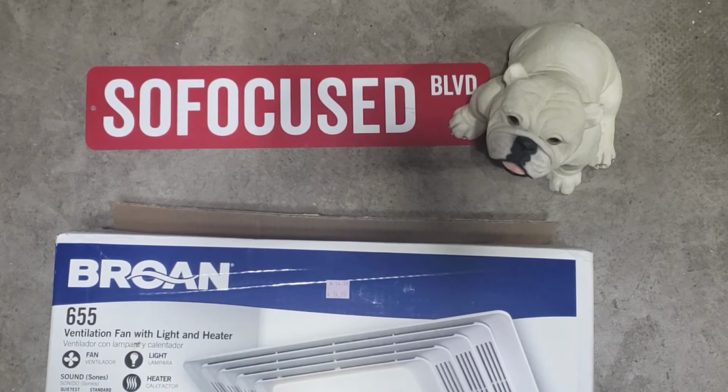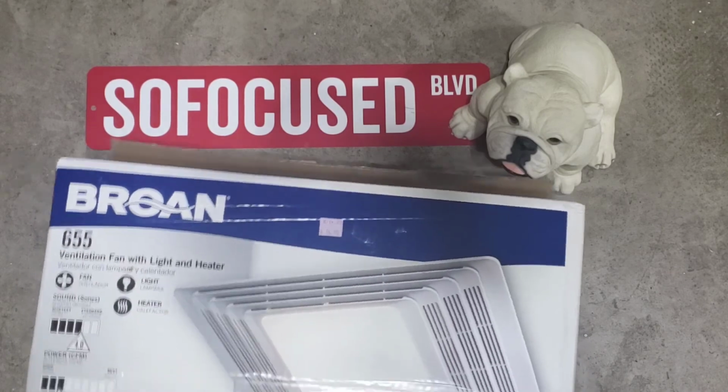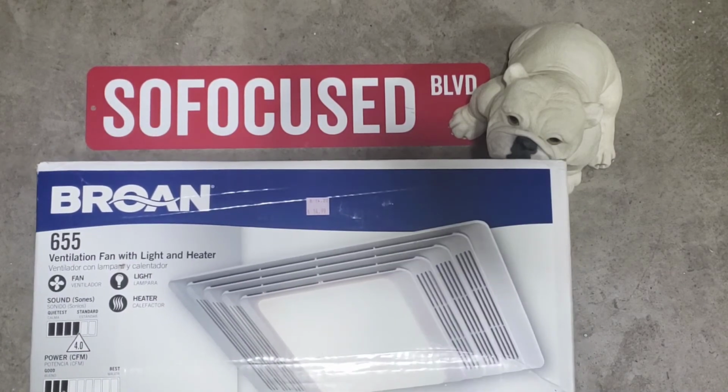I'm going to keep it right here. And I want y'all to see how much this thing goes for. I paid $14.99 for it. So it's the Broan 655. Watch this, y'all. This is why if you're doing the flips, you hit up the Goodwill store. And everything's in there, brand new. I'm gonna open it up for y'all after I look it up, and show y'all the inside of the box.